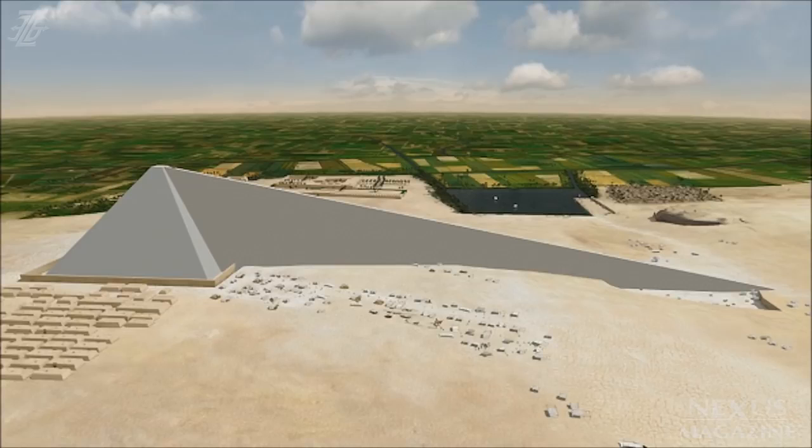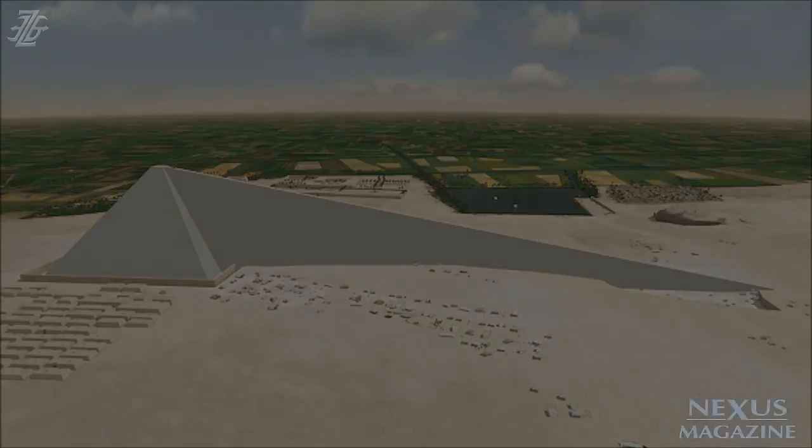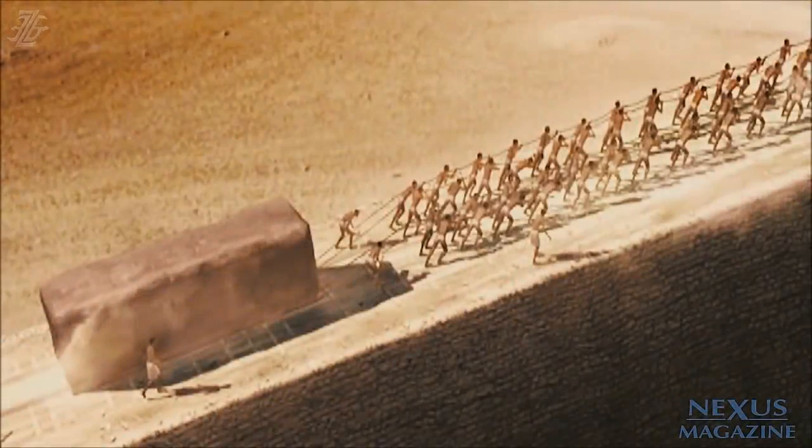every time a level of blocks would be laid, you'd have to raise the level of the ramp. The ramp would be a mile long and would have to be raised every time you went up a level. The ramp would consume 4 times more material than the Great Pyramid itself."